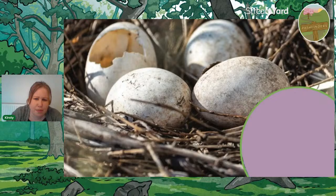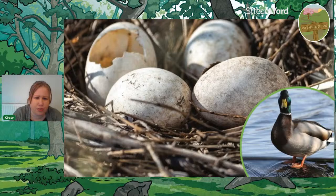Rose thinks they might be a swan's egg. Someone else thinks a crow. Leo agrees with you, Rose, and thinks swan. Pigeons or swans? Shall we find out, Pathfinders? Oh, we were close, weren't we? Oh, well done. Somebody said it. A duck. A mallard duck's eggs. Although that is a male mallard duck, isn't it? I don't think he'd be doing the laying of the eggs. But there we go.